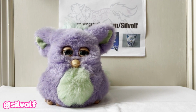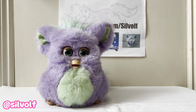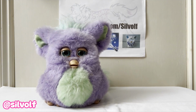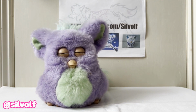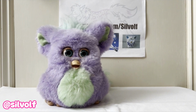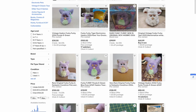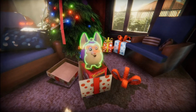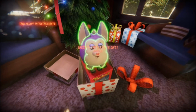The 2006 Funky Furby was essentially an Emototronic Furby in fun colours. This seemed to start a bit of a trend because pretty much every Furby made beyond this point has been bright and colourful. The Funky Furby is incredibly rare and expensive, and fun fact, these are what the horror game Tattletale is based off of, if that tells you anything about them.